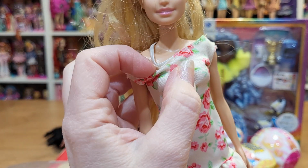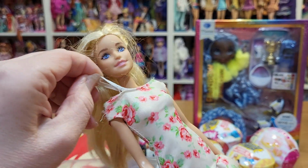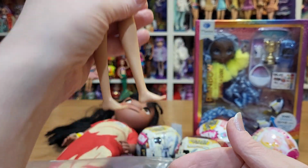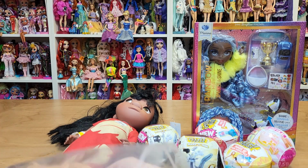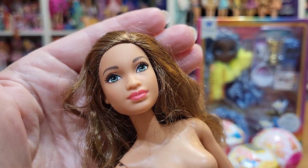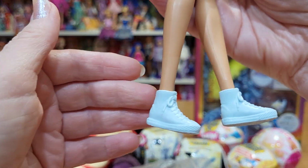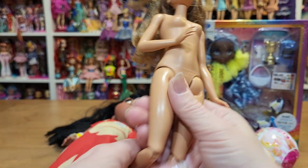I'm trying to figure out her dress. So it looks like it's a cute dress, but it looks like the elastic came out. It's just this cute little rose dress. Just a Millie. And there's this one. She has a different kind of a face. Cute face. And she has some tennis shoes and her knees bend. I wonder which one she's supposed to be.